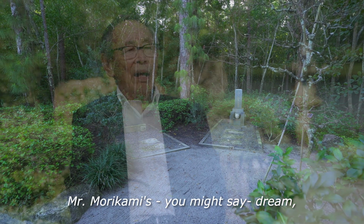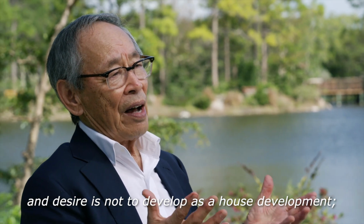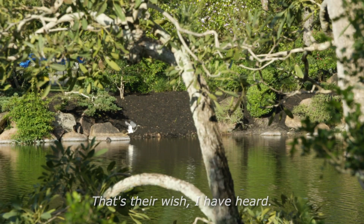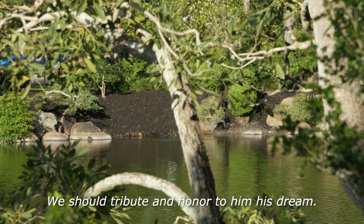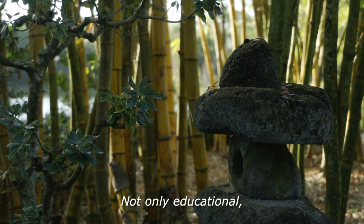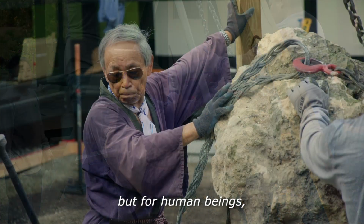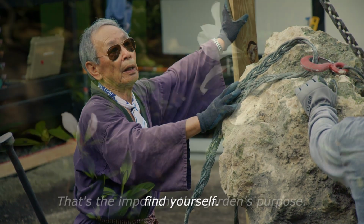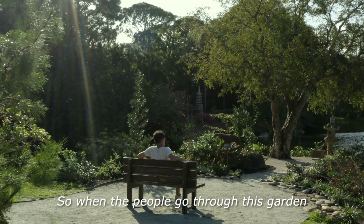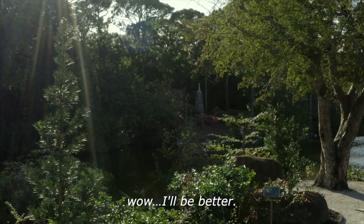Mr. Morikami's dream and desire was not to develop a house development. It is for the people. That's the dear wish I have heard. We should pay tribute and honor to his dream. It is not only educational about Japanese landscape, chronologically, what happened, but for human beings to find themselves. That's the important purpose of this garden. So when people go through this garden, wow, I'll be better.